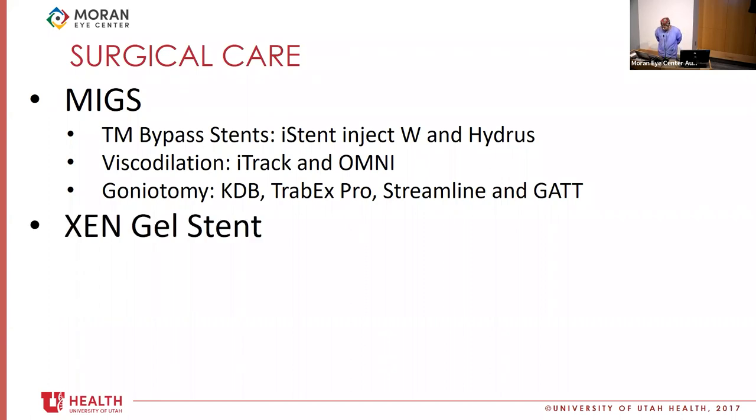The XEN Gel stent is still available. We have the first generation XEN Gel stent. Hopefully, in the future, maybe in a couple of years when there's pivotal data here in the United States, we'll have the larger lumen size.